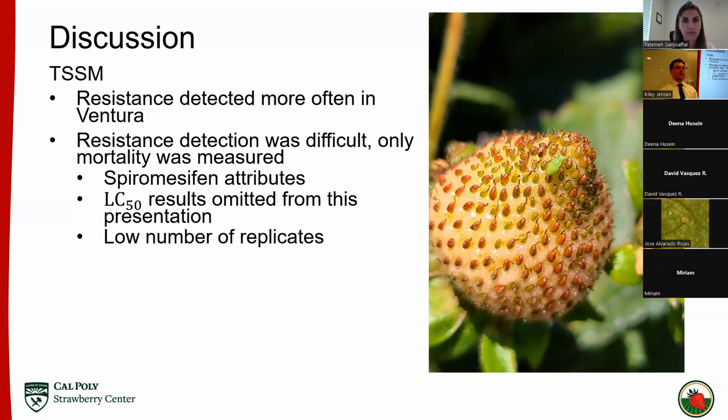Resistance detection was difficult since only mortality was measured in my assays. There are many secondary effects of chemical applications which were not measured, and that includes things like feeding cessation, decreased mobility, and reduced egg laying capacity. But again, I only assessed mortality in my assays. And spiromesifen, that chemical that we didn't get an LC90 for, I just showed you the LC50 products. This chemical has well-documented secondary effects that are not associated with just mortality. And it's possible that mortality would have occurred if I had waited to do the check longer than 48 hours.